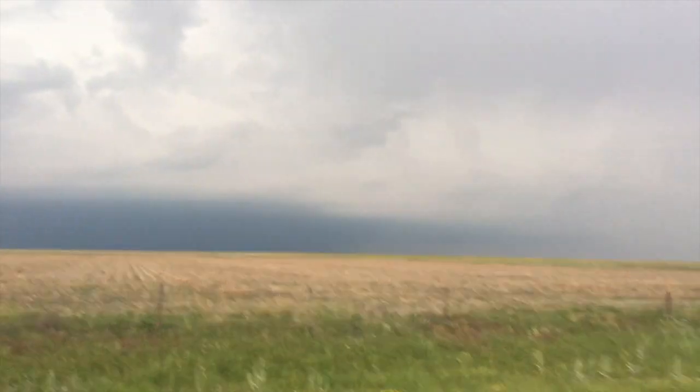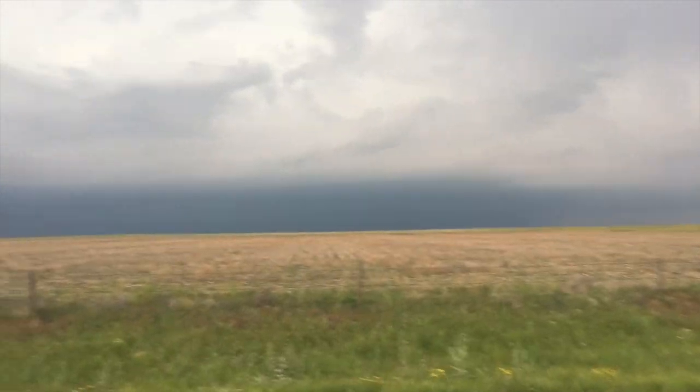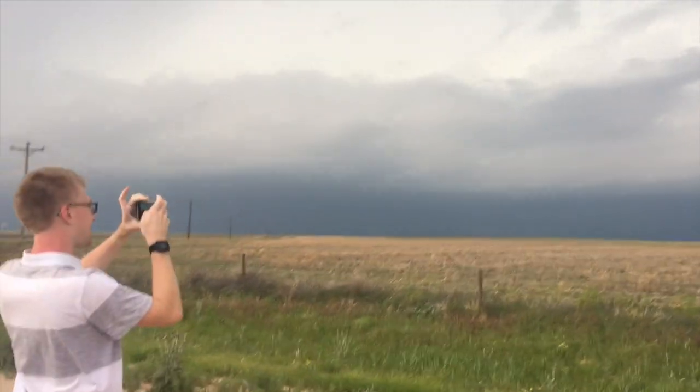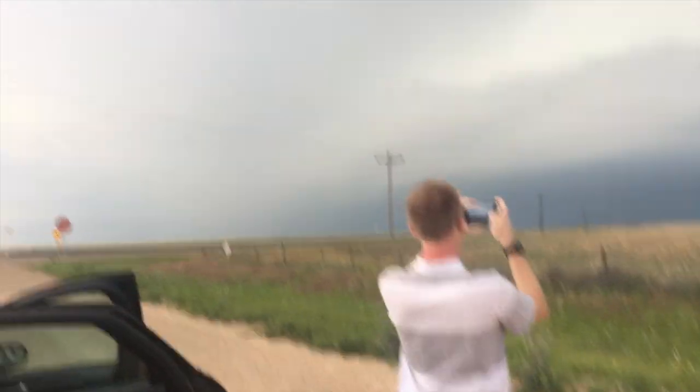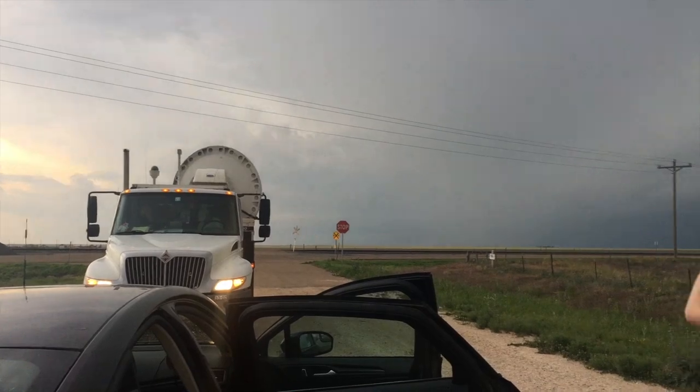All right, hey team, so we are redeployed south of Boise City, Oklahoma, which is in the Panhandle. This is the storm, that dark, ominous thing over there that we're scanning. We are appropriately far south of it now. There's our truck doing its radar thing.